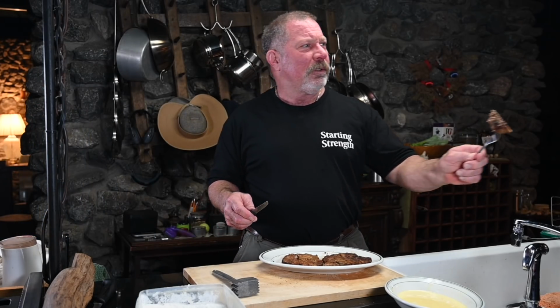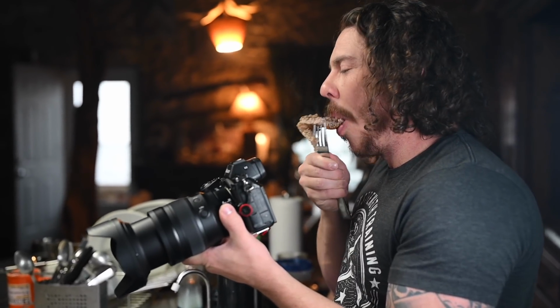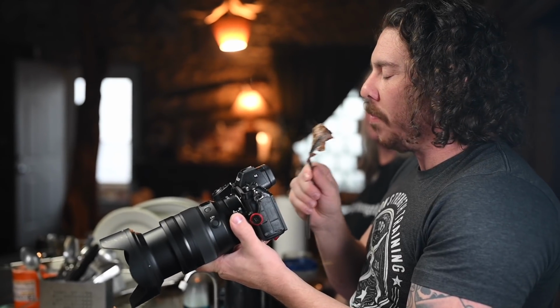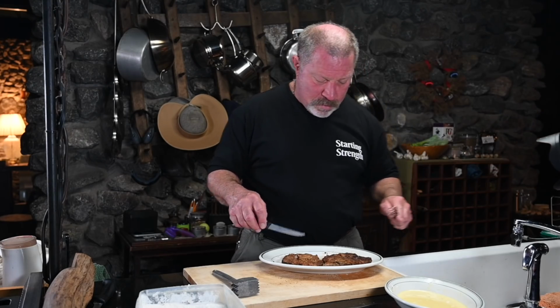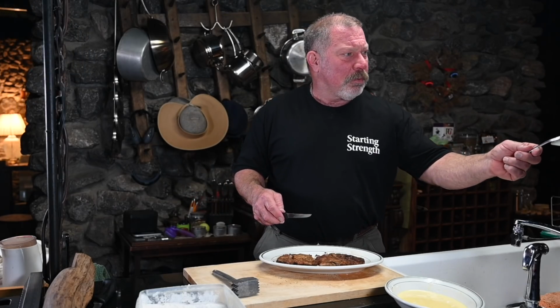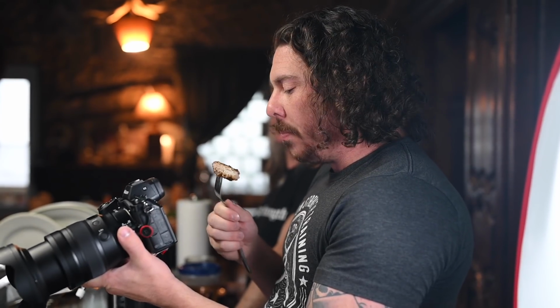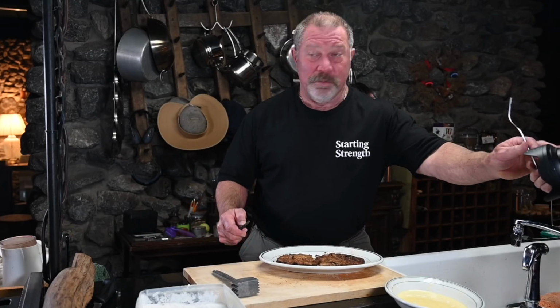Rusty? Yes, sir. Behind the camera. Just eat the whole piece. Thought I cut it small enough. Now that's the beef. You use your fingers because you're little babies. Now this is the pork. That beef is fantastic, though. But pork rules. Pork rules, I'm telling you.